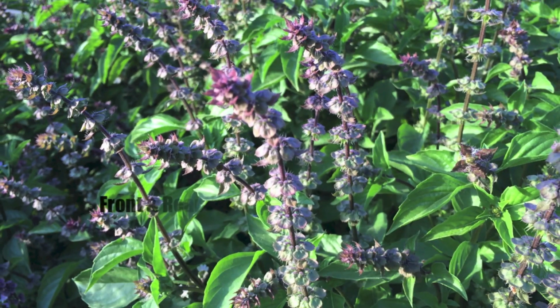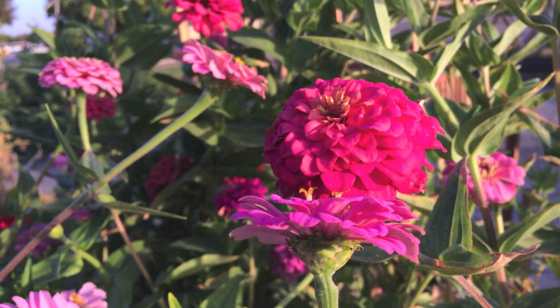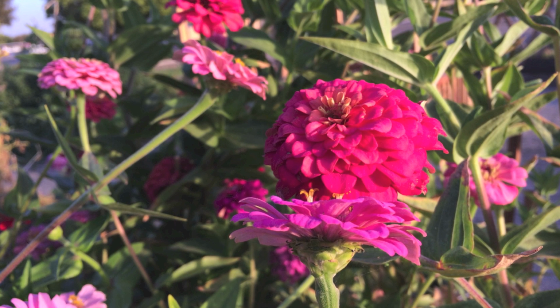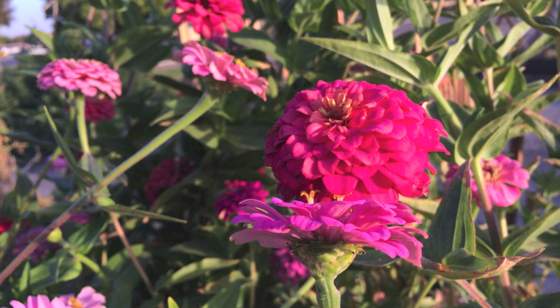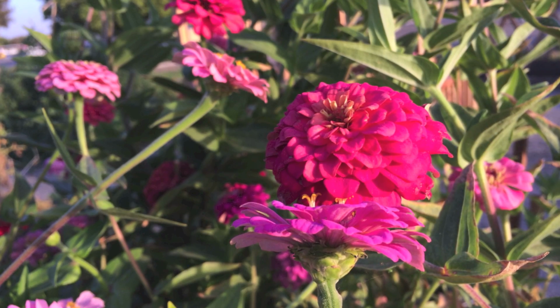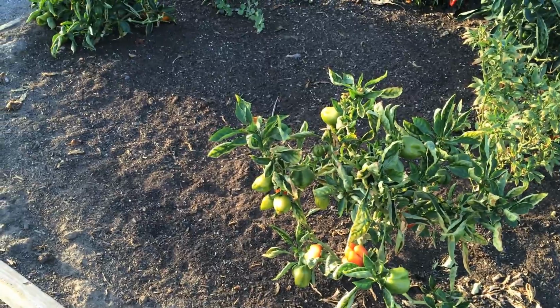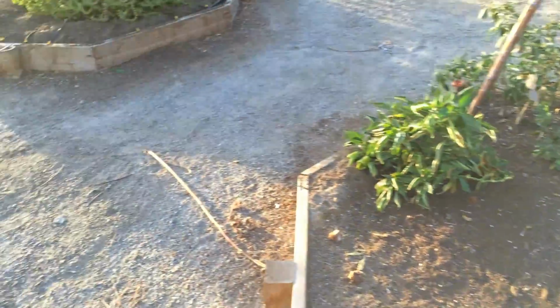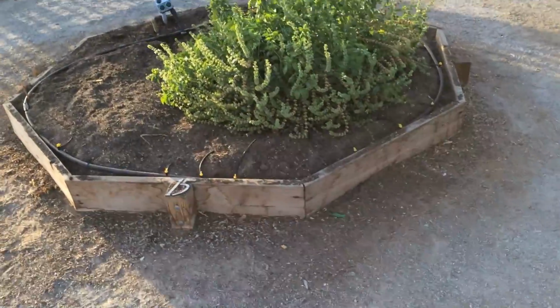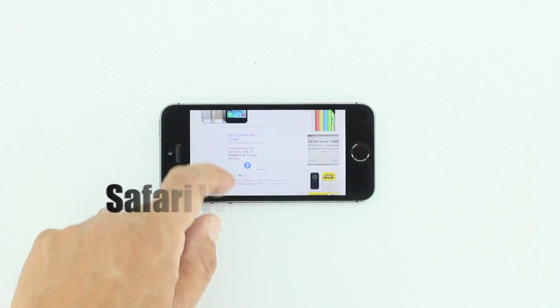Next was the front and rear video and still image quality test. I captured images in both the morning sunlight and in low light conditions, and I have to say that both look flawless. New in the Apple iPhone 5S is also the new True Tone Flash as well as burst modes. Here's a quick look at the front-facing camera, and here's a quick look at some rear-facing footage from the 8-megapixel rear iSight camera, capturing footage at 1080p at 30 frames per second. And I have to say that the camera on the 5S is definitely a strong point of the phone.